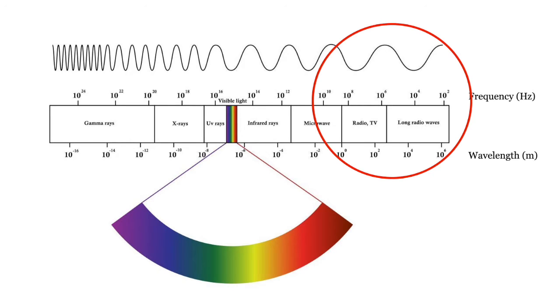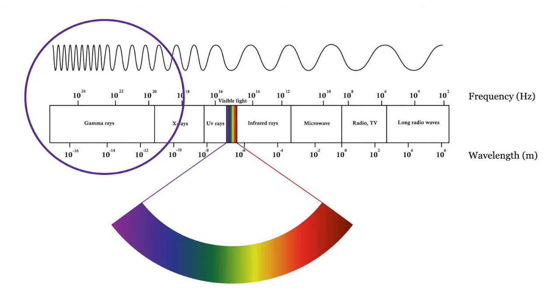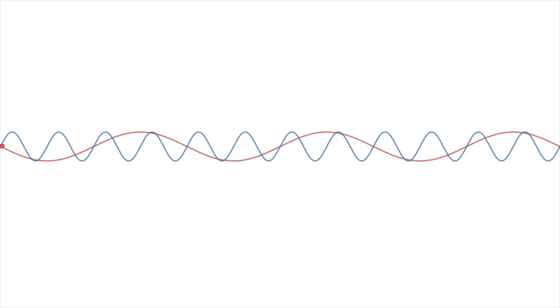Some waves, like radio and TV waves, are long and less energetic, and some, like gamma rays, are short and excited. Think of two balls moving at you at the same rate. They cover the same distance, but the blue ball is moving around much more than the red ball. It has more energy and a much shorter wavelength than the red ball.